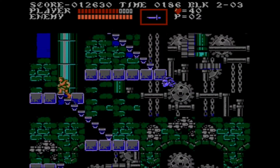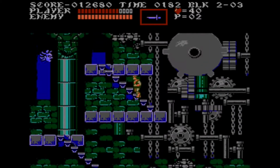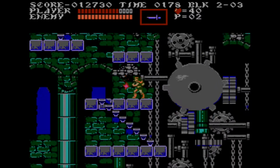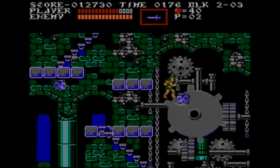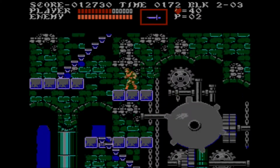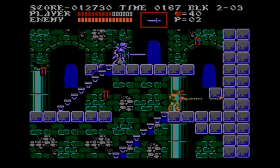Aha! It's all about memorizing patterns. Just like the original Donkey Kong, that's how Steve Wiebe and Billy Mitchell get their high scores, is by studying patterns. Oh no! I didn't study that pattern! Oh, made it. Okay. Fortunately, I know a way to make this level easier. And you'll be seeing that shortly.